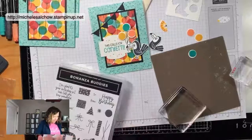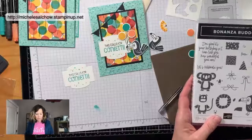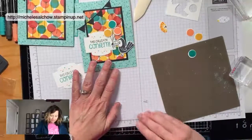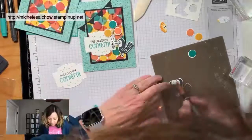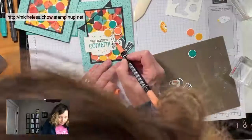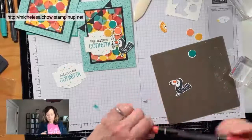Oh, you know what? I do need to color the toucan's beak. Come here, little fella. And I'm going to do Grapefruit Grove. I'm just using the Stampin' Write marker. And then I'll get Terracotta Tile.